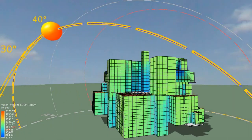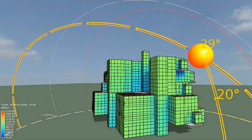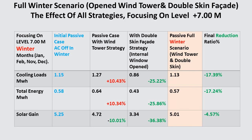According to our analysis and trials, the best scenario in winter months for passive cooling and to save energy will be to fully open all the wind tower windows and fully open the internal window of the double skin facade to give us better results.